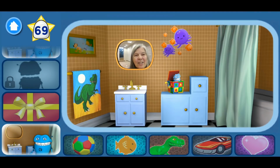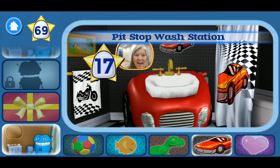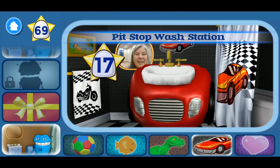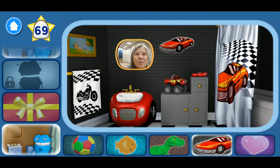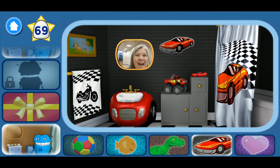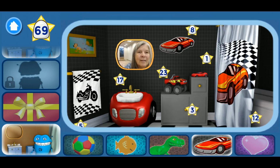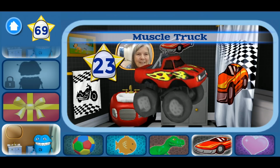Okay, let's go to a space called. Oh yeah, everybody wants to have a pit stop wash station that looks like this. This is so cool. Okay. Cool your jets. We're going to just look around a little bit more at this super duper cool checkered flag shower curtain. Wow, it doesn't get any better. This is too cool. Okay, how's about one more champion bike towel and... What about that little car? And muscle truck? Oh, definitely.